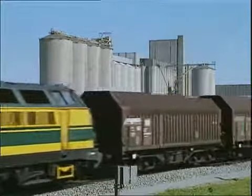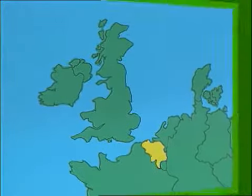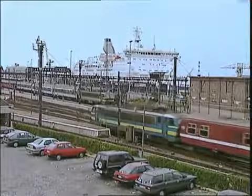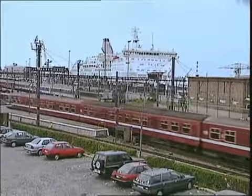Despite Belgium's close proximity to both the UK and her other European neighbours, the country's fascinating railway network has generated comparatively little international interest. One of the busiest main lines in Belgium runs between Brussels and Ostend, with branches to three further coastal termini at Blankenberge, Zeebrugge and Knokke.